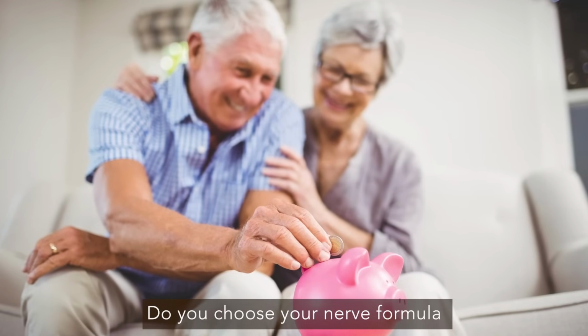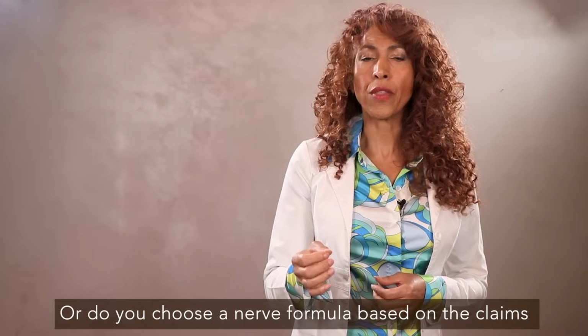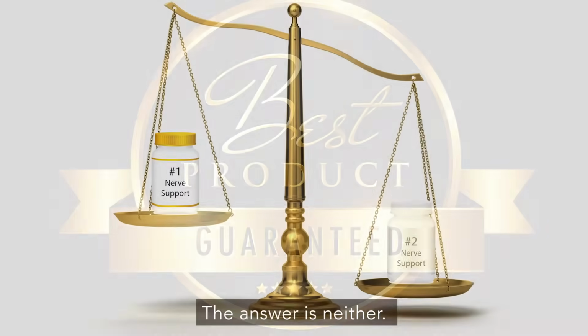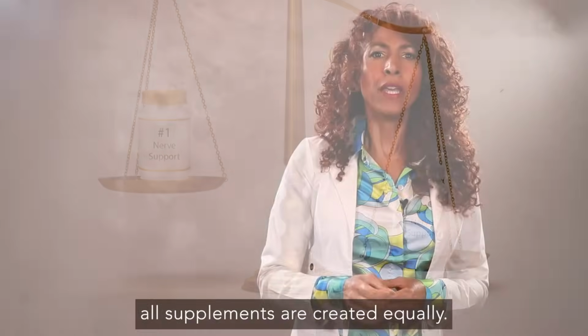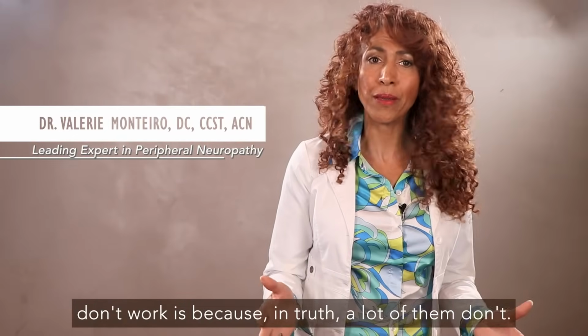Do you choose your nerve formula based on which one is the cheapest? Or do you choose a nerve formula based on the claims the company is making about it? The answer is neither. It's important to realize that not all supplements are created equally. The reason people think supplements don't work is because in truth, a lot of them don't.